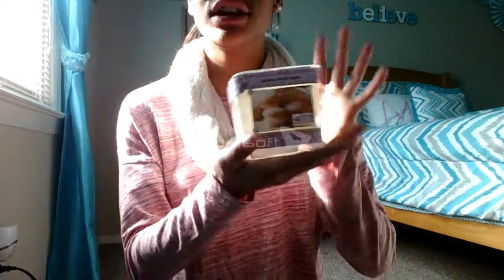So the last thing that I'm going to be showing you guys is a candle that I actually made with some help. And this candle that I made is called Vanilla Cookie Crunch. And I'm in love with this scent.